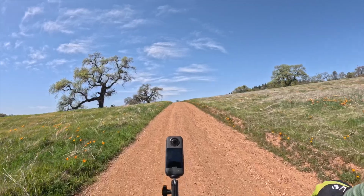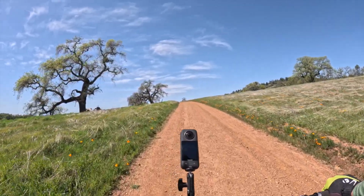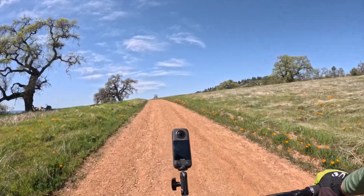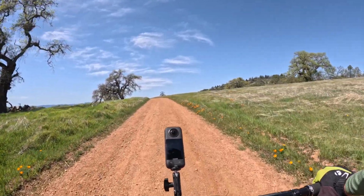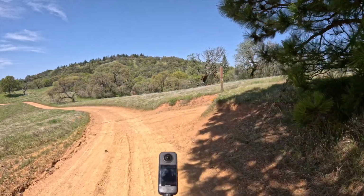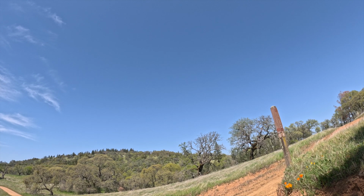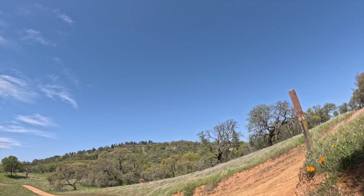Oh my God, this is beautiful. Lots of poppies up here, super smooth trail, the grades mellowed out. It's pretty tolerable. What is this? That is the Ridge View. It's only 0.1 mile. I think we ought to do it.